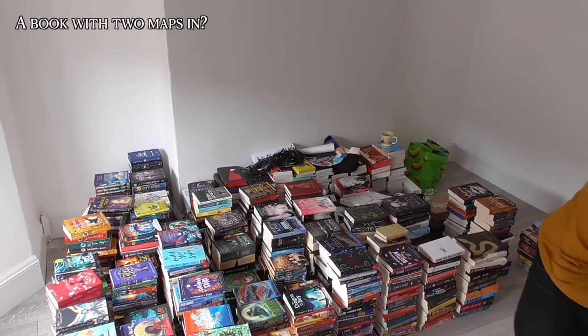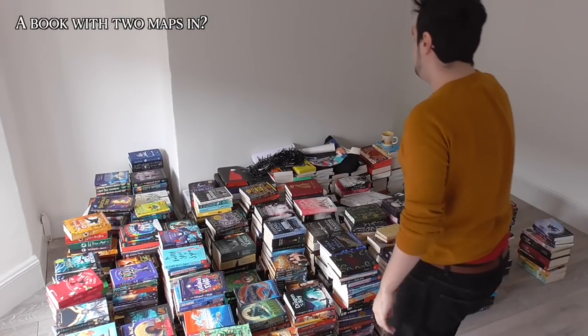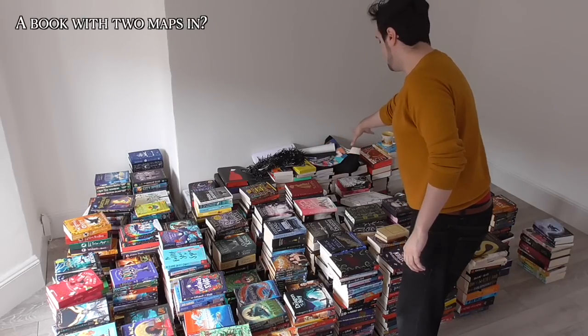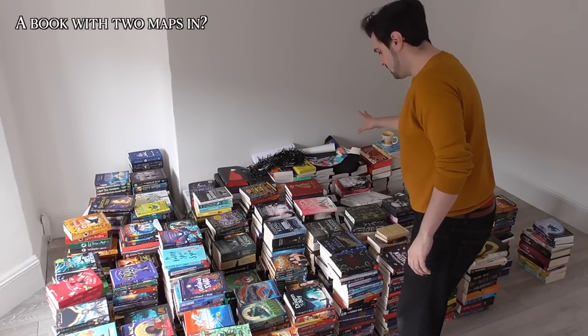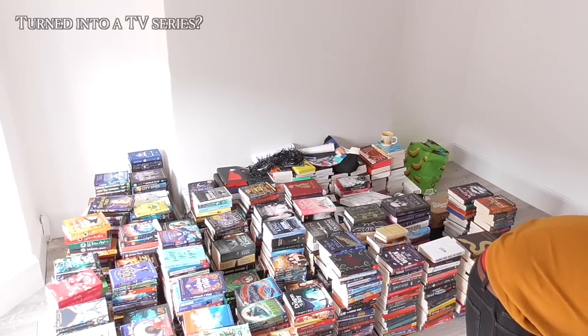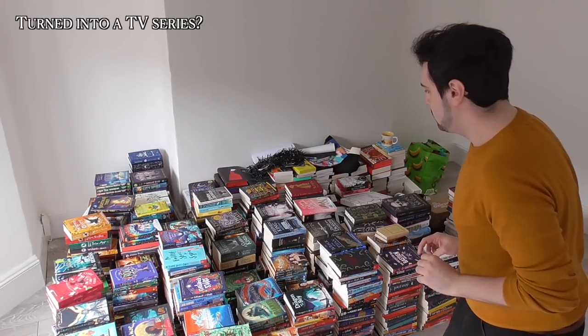Do you have a book with two maps in it? I'm sure I do, but I think they're right under the bottom of these over here. I don't want to risk taking it out. So two maps. Oh! Crawfall by Ashley Hardy. Pretty much two maps side by side there. And also three right there as well. Oh! Do you have a book that was turned into a TV show?